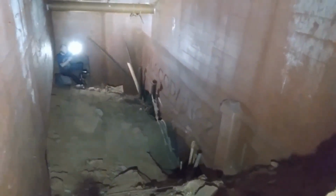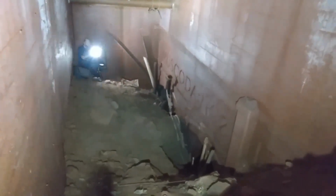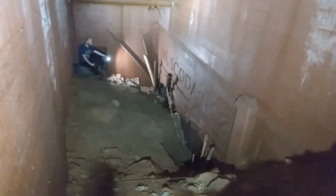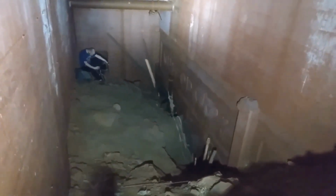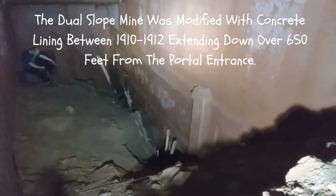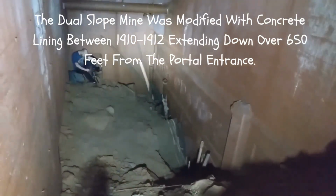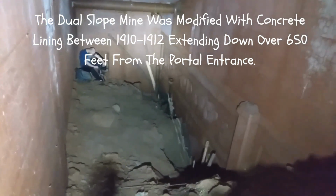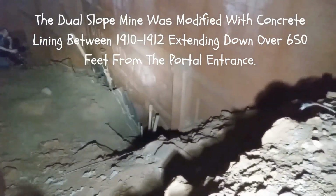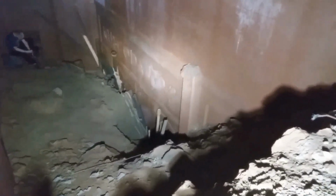So it was constructed back around 19. The mine was open much earlier than that, late 1890s, but they concrete lined this portal back around 1910 to 1915, somewhere thereabouts. So we are going to go down and check out this very rare twin concrete lined slope mine right here.